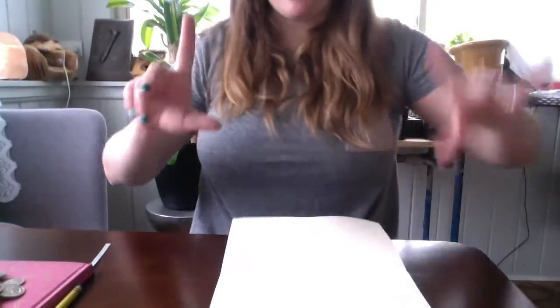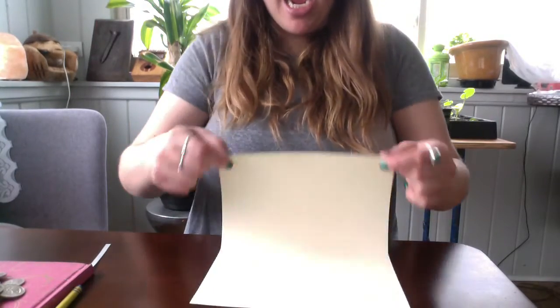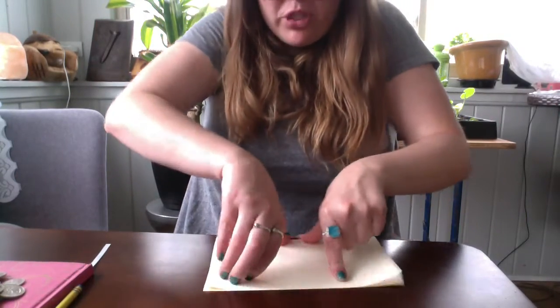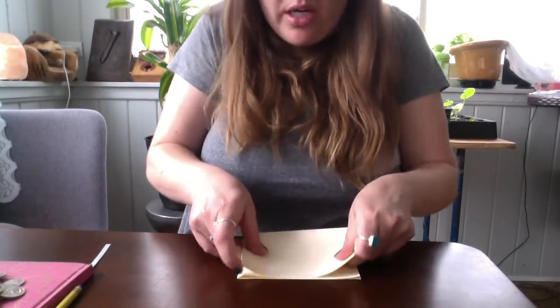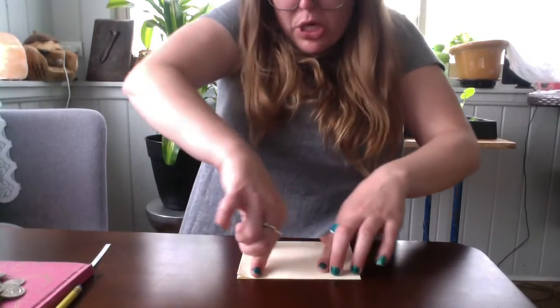Let's sort these coins. Let's use our brain and our skills to sort out these coins. There are four different types of coins. The penny, the nickel, the dime, and the quarter. So we're going to get out a piece of paper and divide it into four. Let's fold to divide. Get out your pinchy nails. Make the corners touch. Push down. Twist it. Make the corners touch. Push down.